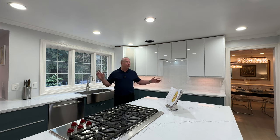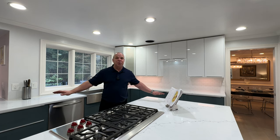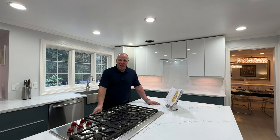We've got new carpets, fresh paint. Check out this beautiful kitchen, quartz countertops, stainless steel appliances, new cabinetry. This is a fabulous home, and I know you're gonna love it.